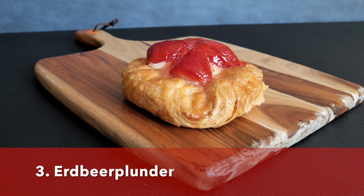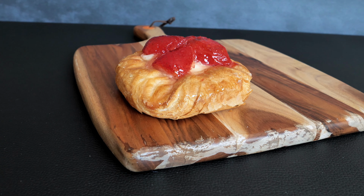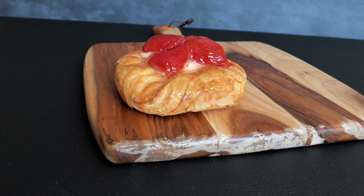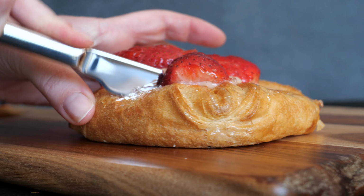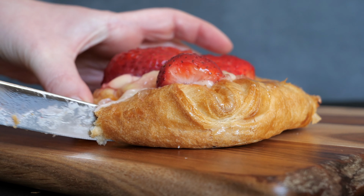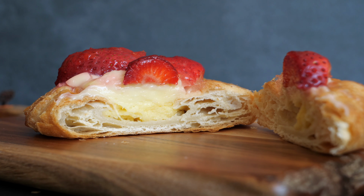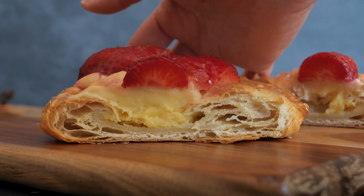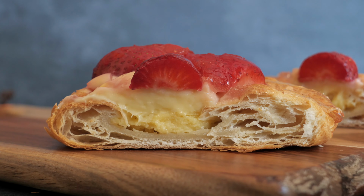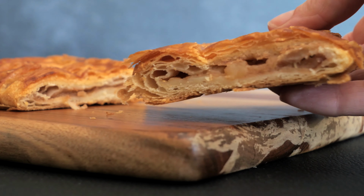The next thing that I would love to show you is called Erdbeerplunder. So Plunderteig is actually a Danish pastry, and as the name suggests, it is a Danish specialty, but it's very popular here in Germany. We serve our Danish pastry topped with a fruit or cream cheese or custard. To make the Danish pastry, you're gonna need yeast dough that you need to roll out very thinly and cover with slices of butter between the layers of the dough. And then traditionally the dough is folded and rolled several times, sometimes creating even 27 layers.